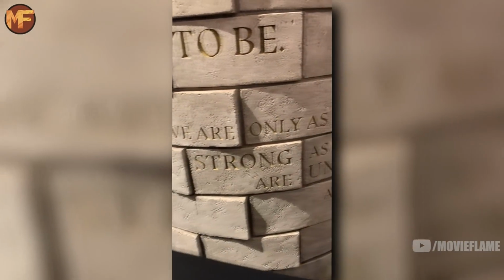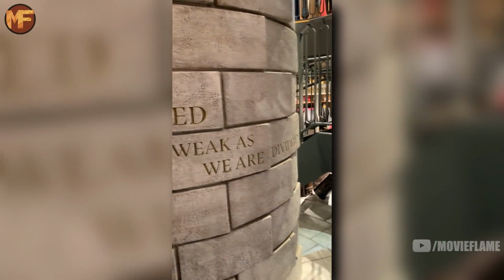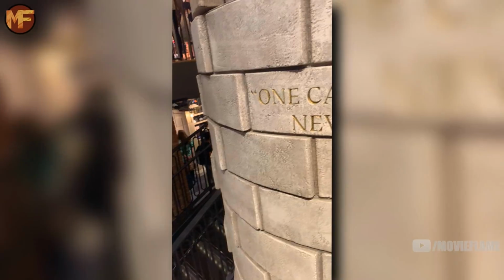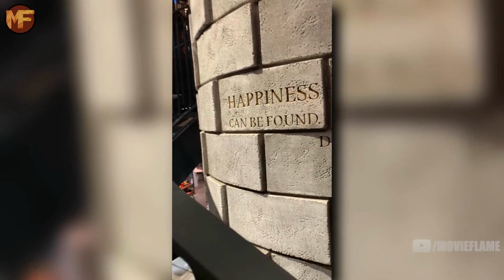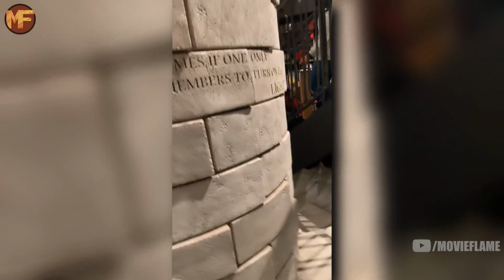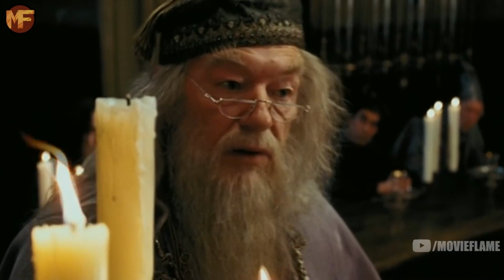The stones holding the statue up also have all of these amazing Dumbledore quotes, and what I really appreciate about this is it's not just quotes from the movies, but the books too. Quotes that never actually made it into the films, like his famous sock line, "One can never have enough socks." There's also the classic line from the 3rd film, "Happiness can be found even in the darkest of times, if one only remembers to turn on the light."